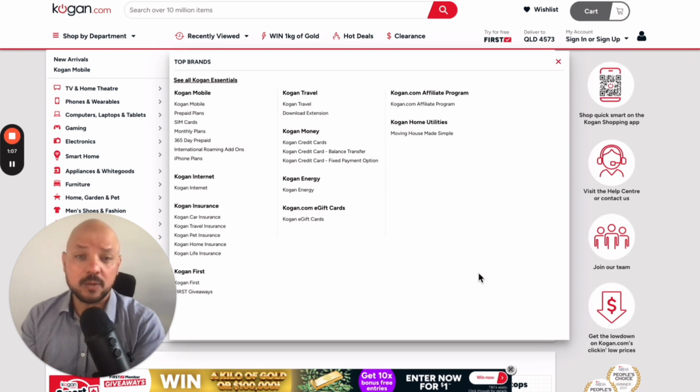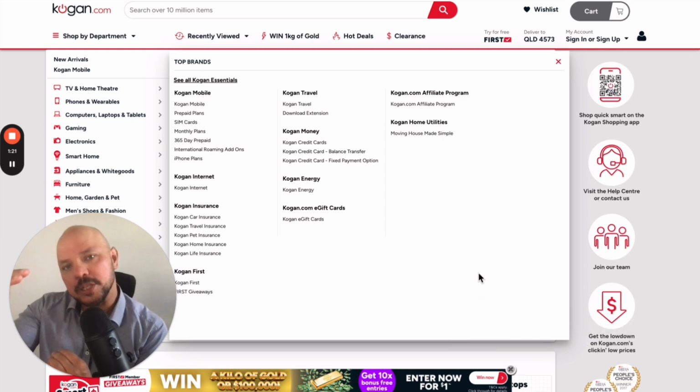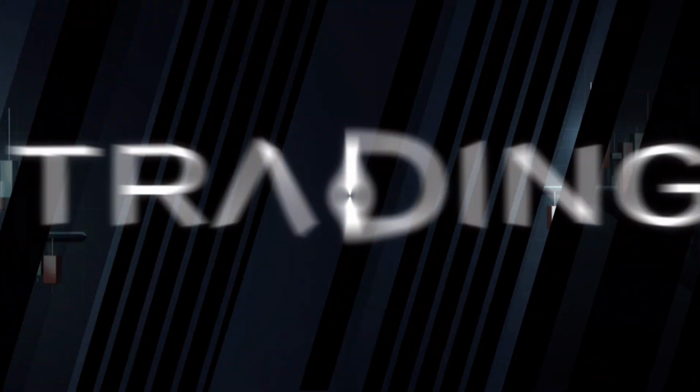It's fair to say that we are buying a stock that is reasonably cheap, and all we need to do is wait a little bit, because we are making money while we are buying. When the stock reaches the fair value, then we already made our trade. And we think this could be happening with Kogan right now. Let's have a look.